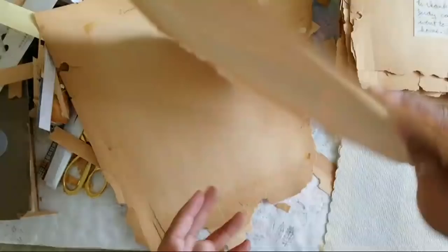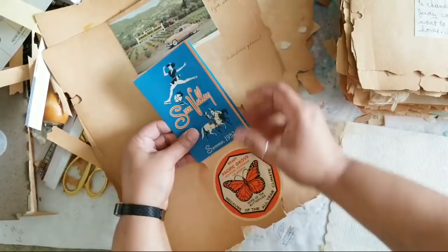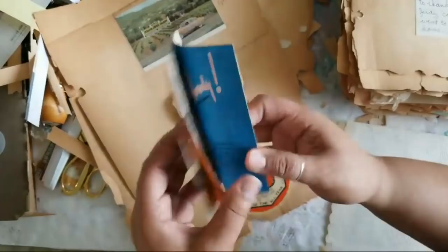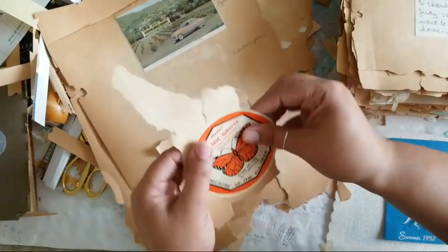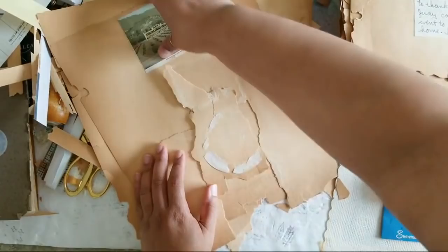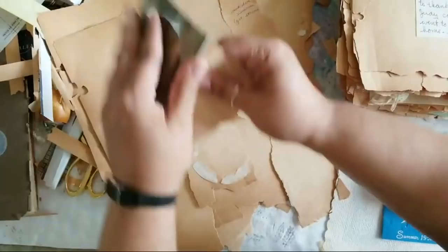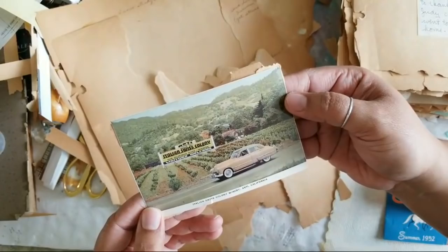Okay, so here, it's a little piece. It looks like ice skating and horse racing, 1952. This one's glued down pretty good. It looks like a travel brochure or activity brochure from somewhere that she went. So here, this is just a sticker maybe, Home of the Butterflies. And then this is probably another postcard here. Yep. Postcard. This is from a winery in California.